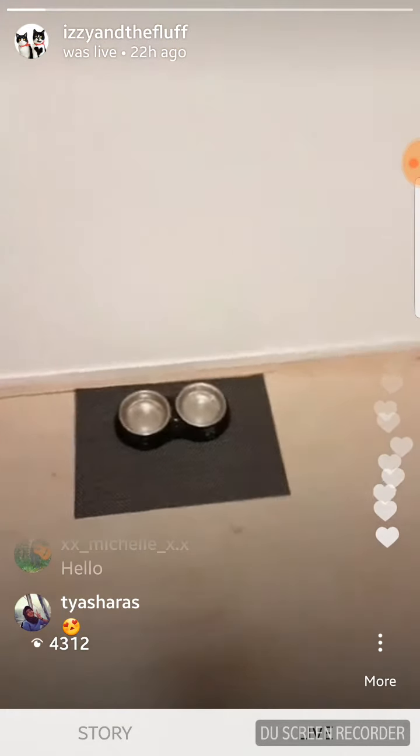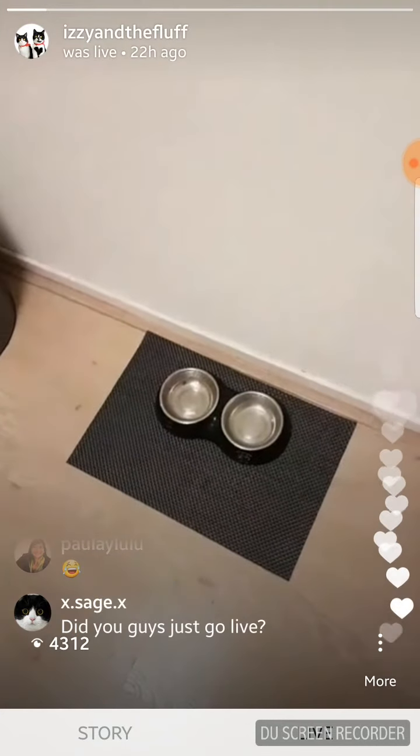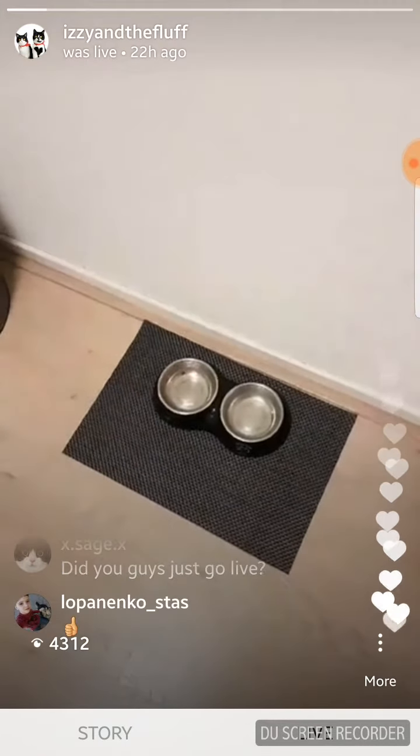That's their water fountain. They really love this. Since they have this, they drink a lot more. This is their food. Well, their bowl is currently empty, but obviously this is their favorite spot in the entire house.